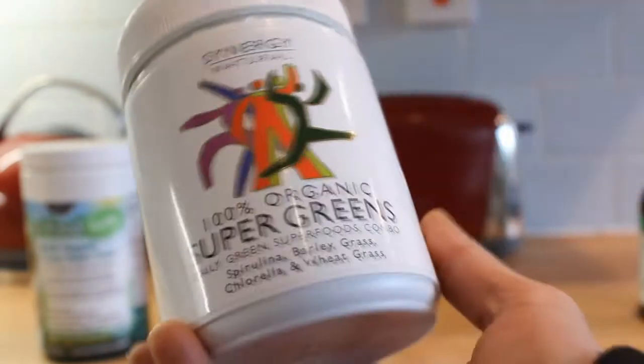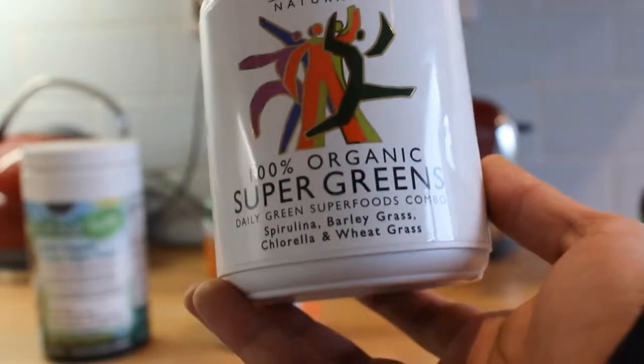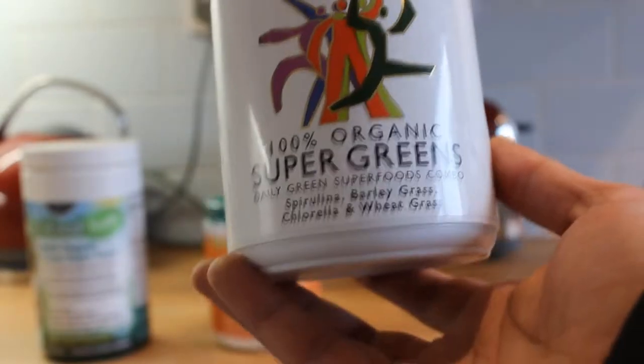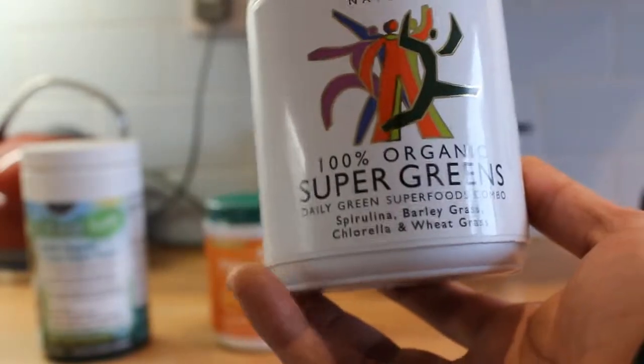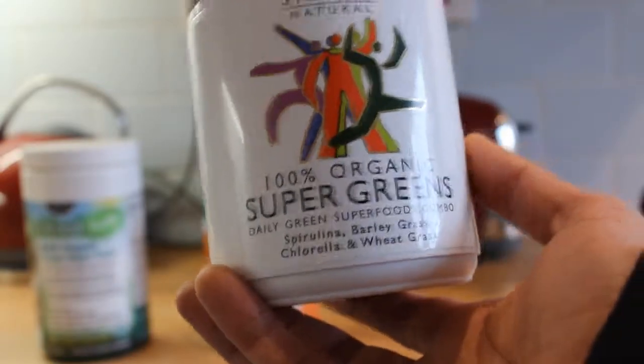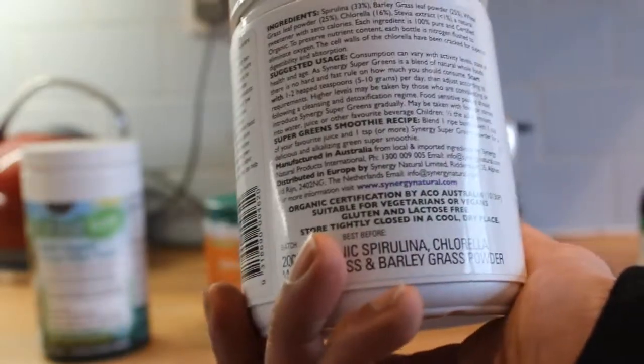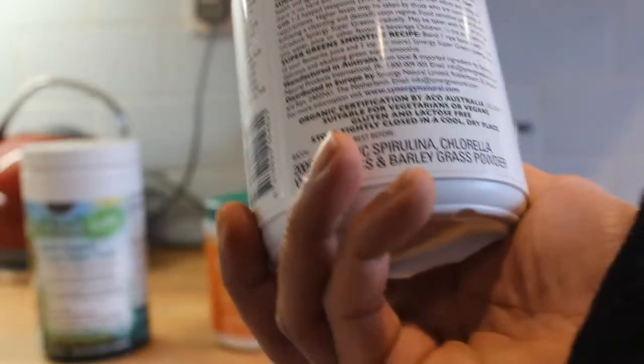Next one I've got is this one. Actually, this one was bought for me. This is by a company called Synergy Natural, and it says 100% organic super green. So again, the difference with this one is it's completely organic. It tastes very similar to the last one, Power Greens. Tastes really nice. I quite like the taste of it. It contains, that's how many servings in here.